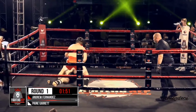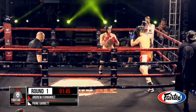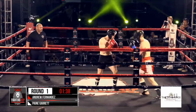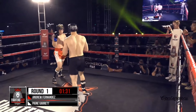Paine Garrett fighting out of the southpaw stance. He has to keep that lead hand up if he's going to fire that kick, man, because he's coming with that. Nice. Paine landed one, but Fernandez is still turning up, man, and they're in a pocket.